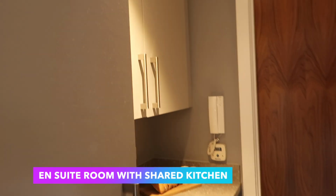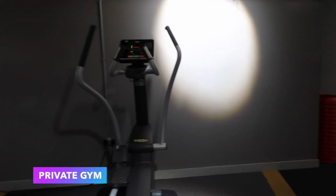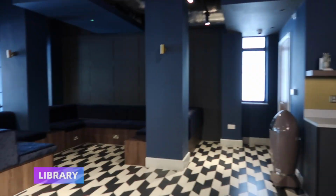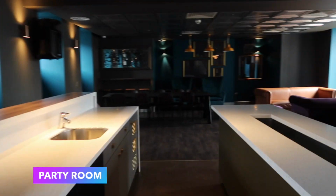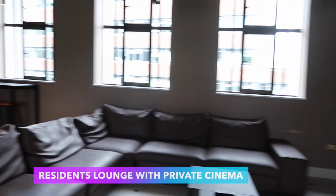Nova is right in the city centre, so you're right in the middle of the action, with a private gym, stunning rooms, and a whole separate block dedicated to socialising. They have an amazing library, a function room, a kind of bar slash drinks party room, and a karaoke room. When they showed me the karaoke room, I was like, oh my gosh, why didn't I choose these halls?